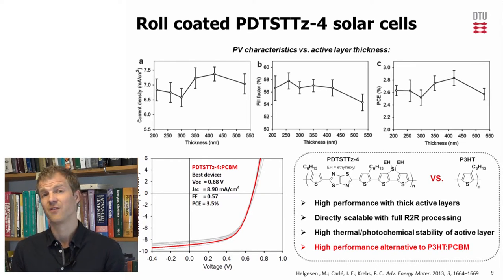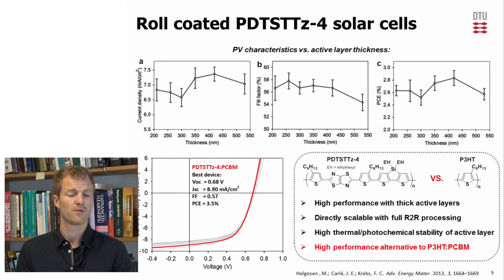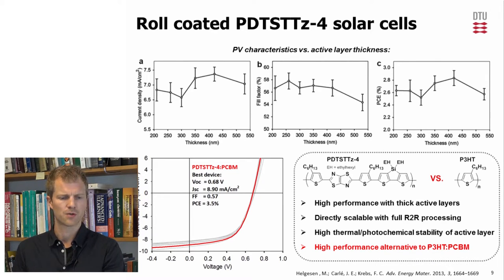Now, the majority of state-of-the-art materials for polymer solar cells suffer from a drop in the fill factor along with enhanced active layer thicknesses. And this is mostly due to poor charge mobility or poor morphology. In contrast, the PDTS-TTZ4 polymer can maintain a high fill factor from 200 to 420 nanometers. After that, it starts to drop slowly. The current enhances up to 420 nanometers, which is the optimal active layer thickness. With this active layer thickness, the average performance lies around 2.8%.